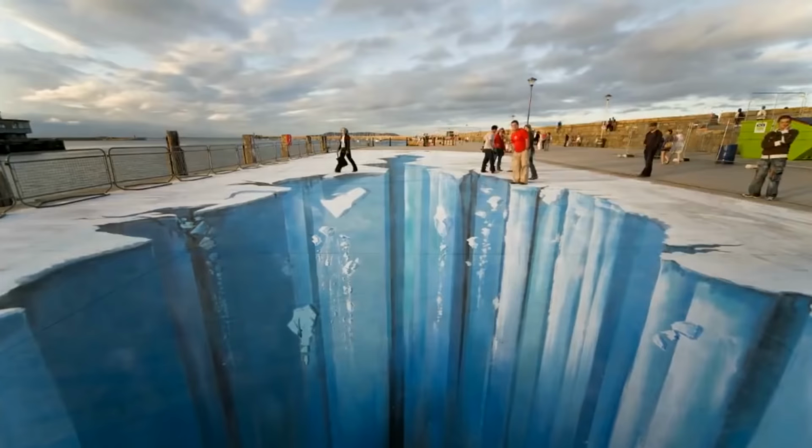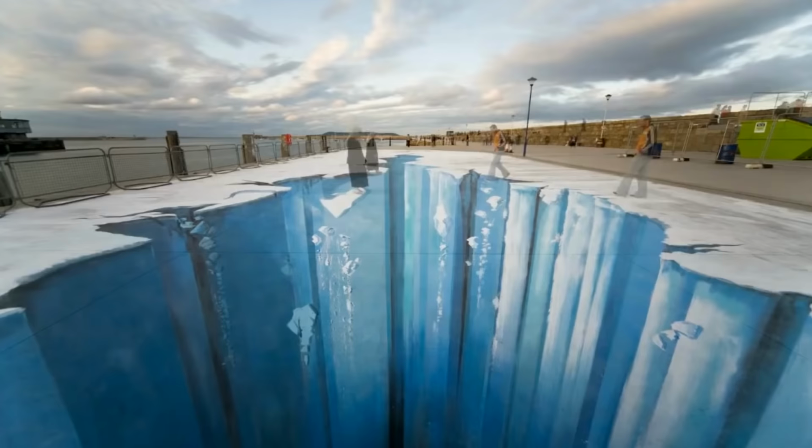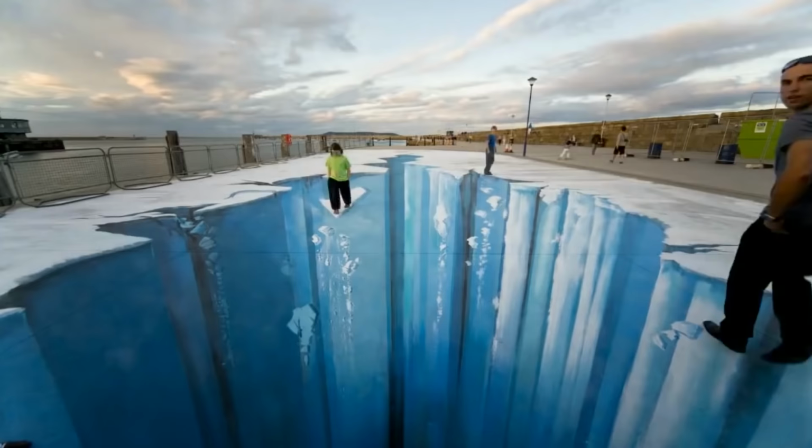This particular artist's name is Edgar Mueller. He's very well known for his 3D sidewalk art. This particular piece was commissioned as part of the Festival of World Culture that took place in Dublin, Ireland in August of 2008. Since 1998, he has held the title of Maestro Madonnari, which is Master Street Painter, a title I didn't even know existed.